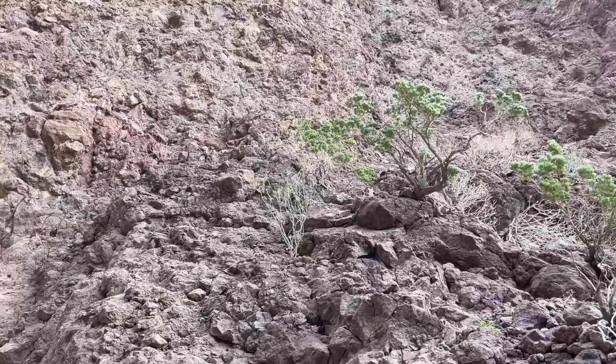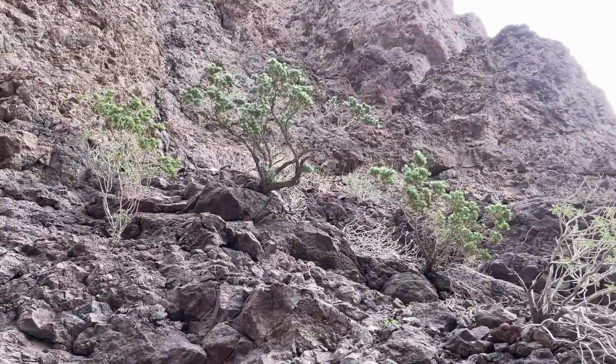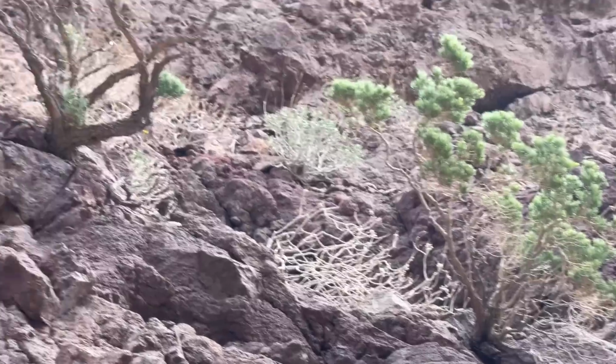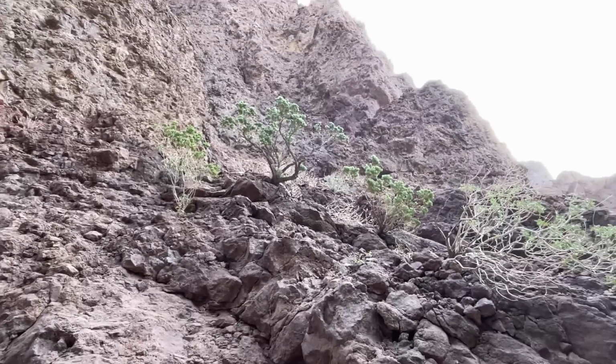Amazing. Oh, we're seeing all these cool little trees growing out of the rocks, and I told Aaron, those look like bonsai trees. I love them, they're so cool. They're like little bonsai trees. I don't know if you can tell how small they are in the video, but they're cool.